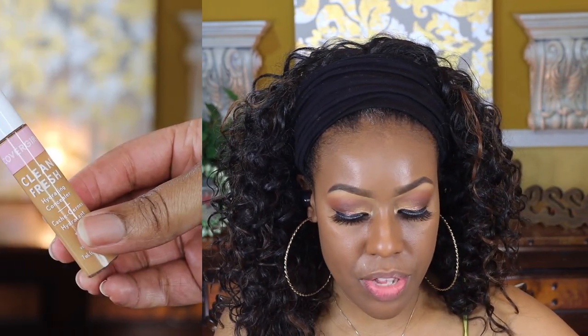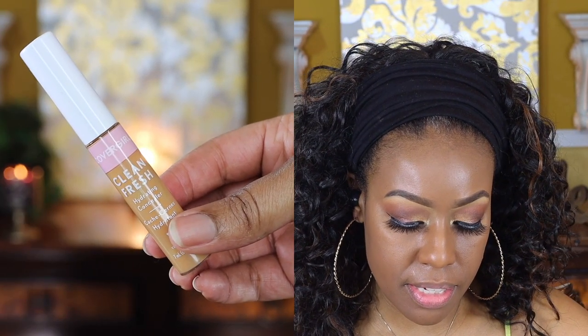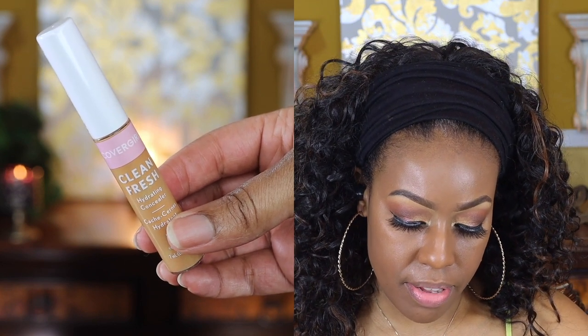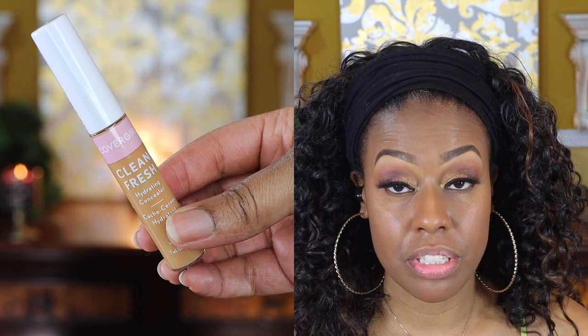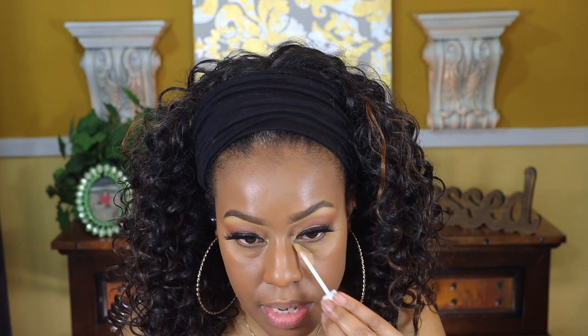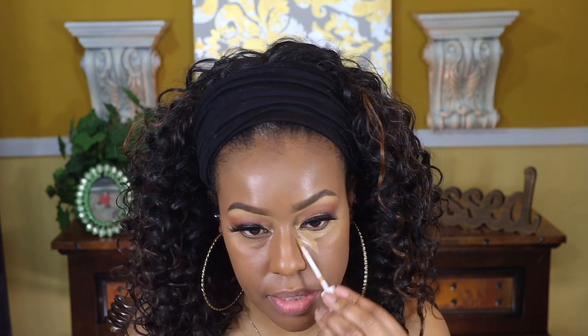All right, so now I'm gonna go in with the concealer that I have. And this is Covergirl Clean Fresh Concealer. And the shade that I have is, I'm not sure. I'll put it on the screen. This is it right here. So I'm going to add this under here. And I think this might be light coverage as well.